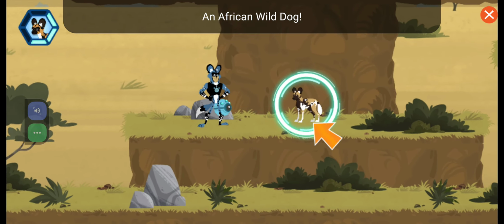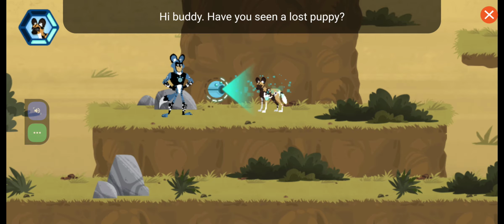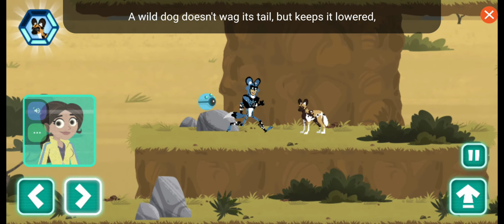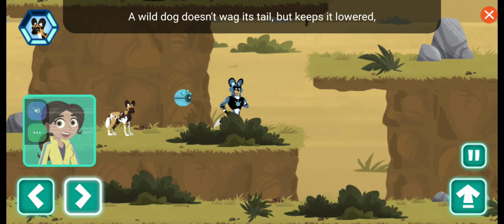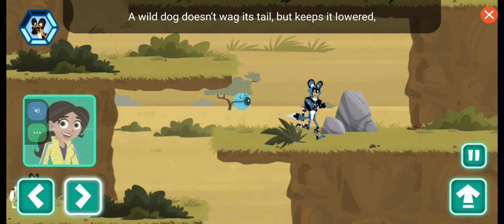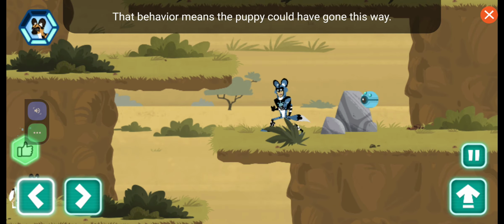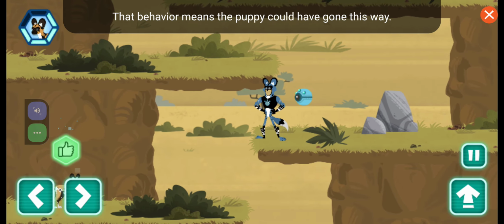An African wild dog. Hey, buddy, have you seen the lost puppy? Scan to find. This is a relaxed pose. A wild dog doesn't wag its tail, but keeps it lowered with its mouth closed and ears perked up. That behavior means the puppy could have gone this way.